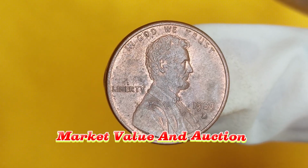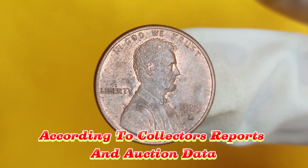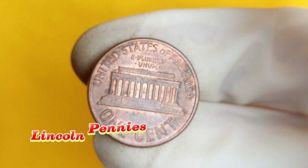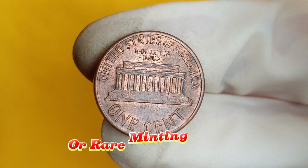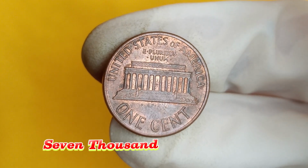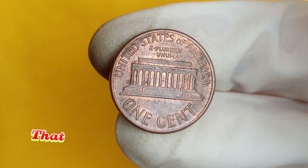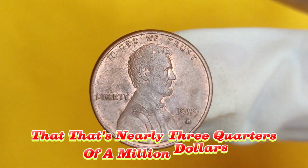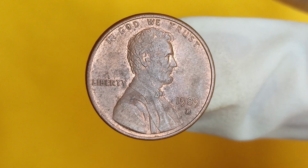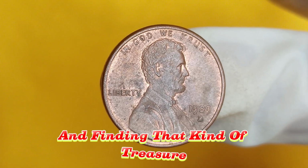Market value and auction records. Let's talk numbers. According to collectors' reports and auction data, certain 1989 D Lincoln pennies with exceptional features or rare minting errors have sold for $50,000 to $787,979.79 in private sales. That's nearly $750,000 for a single cent. Imagine checking your old coin jar and finding that kind of treasure.